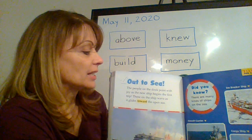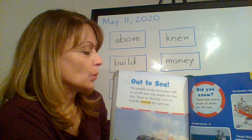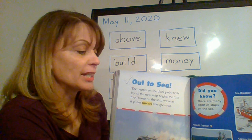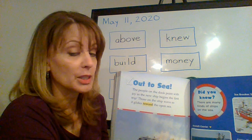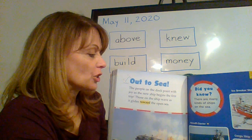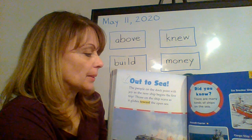Make sure you name it. And then it says, where would you like to go? Why would you like to go there? And who would you like to go with you? You need to put all that information in your journal writing. Draw a picture to go with your entry and send it to me.